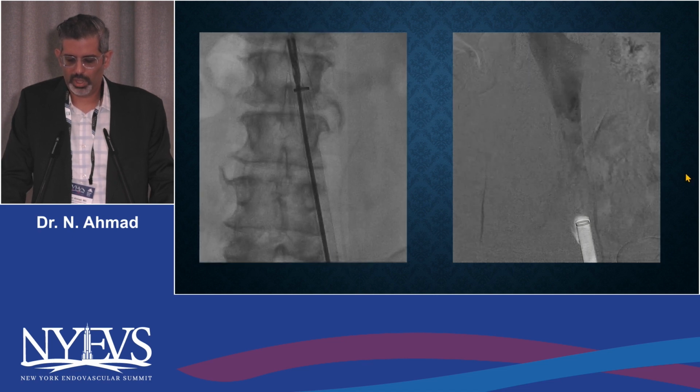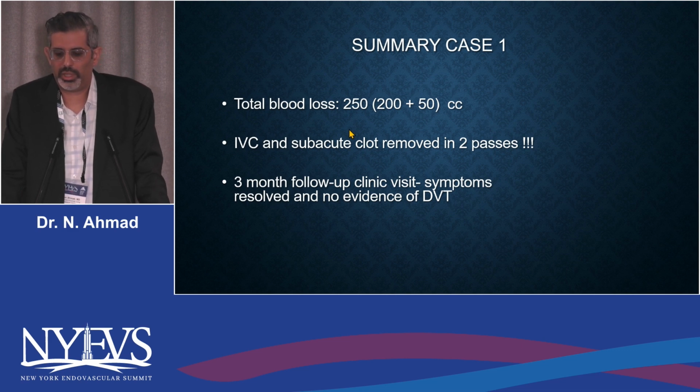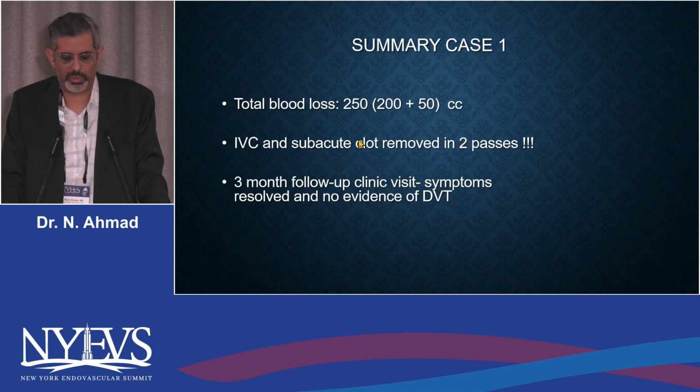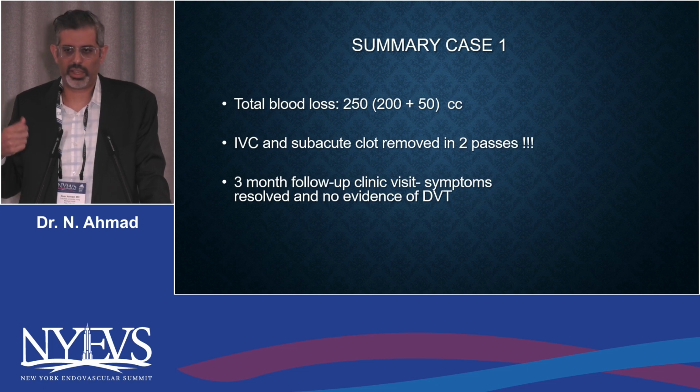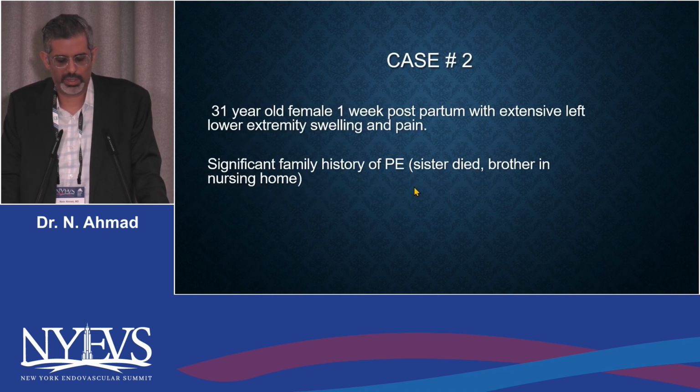There we go. So again, in summary, total blood loss with Cat 12 was 200 cc's, and using a larger bore catheter and just 2 passes in a larger space, I had 50 cc's of blood loss, which was nice. And again, IVC and subacute clot was removed in just 2 passes. With other companies, you have to put the catheter in, take it out, put it in, take it out. It was nice to just remove it all in one go. So this was at 3-month follow-up. The patient did well, resolved, no evidence of DVT.